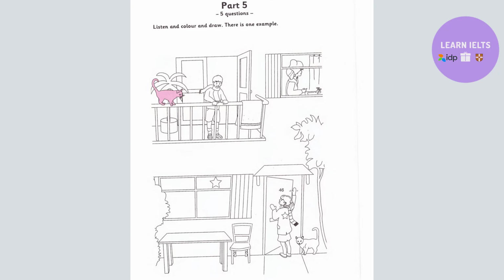Now, would you like to draw something on this picture too? Yes, I like drawing. Good. Then draw a cup on the table in the garden. A cup on the table? Yes, please.